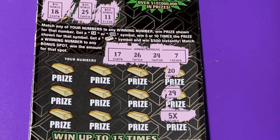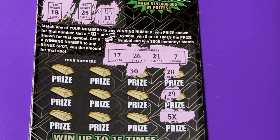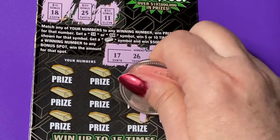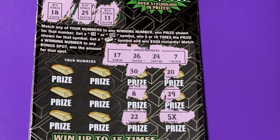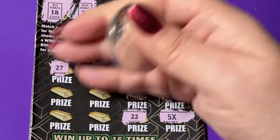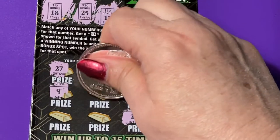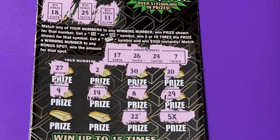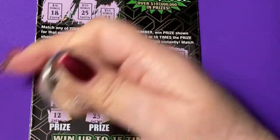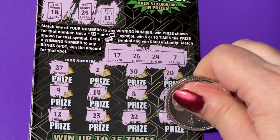Oh, that makes me happy. It's a winning ticket. I only had one of these $5 tickets. Okay, so I put it with my $10 tickets. Let's see if we have a number to match also. Don't find one halfway through the ticket. That's a one-off number. I don't see any numbers at all that match. So maybe it's just the 5 times. Let's see what it is.